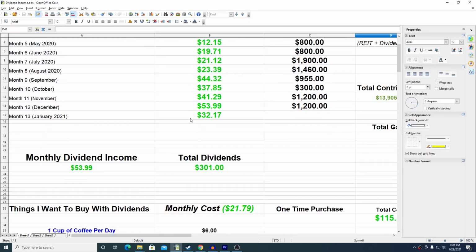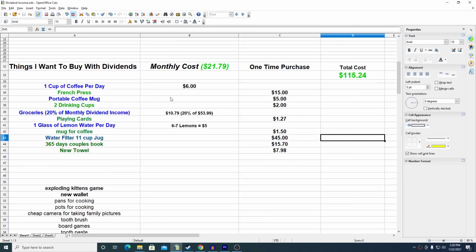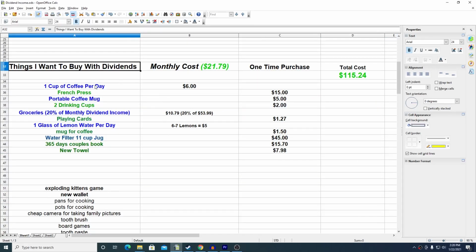But I'm going to talk about my goals really quickly because the whole goal of this portfolio is to eventually get to the point where we can use dividends on a monthly basis to pay for everything that we have. I know it's a pretty long goal, but this is what I've been doing since I started this portfolio a little bit over a year ago. I have this cool little spreadsheet where we've been tracking everything I've been buying, and the whole goal, like I mentioned earlier, is to eventually pay for everything I have.